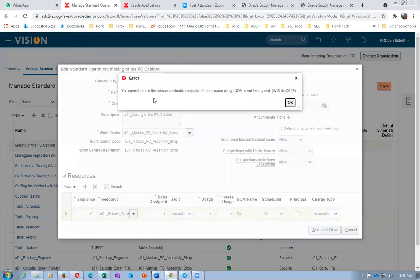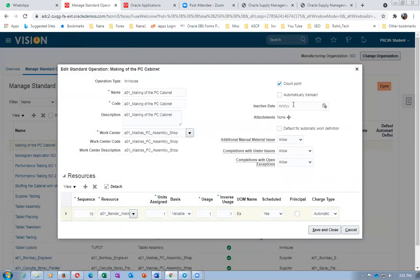You cannot enable the resource schedule indicator if the resource usage unit of measure is not time based. So you have to make it right. It was each; this will be hours. I made it hours. Otherwise, usually resource is based on consumption. So I should have made the usage as hours, not each actually. Fine, there is a mistake, so I cannot make it.